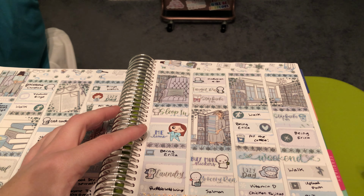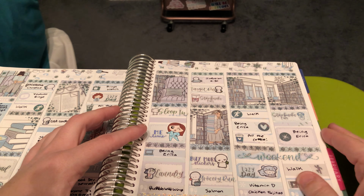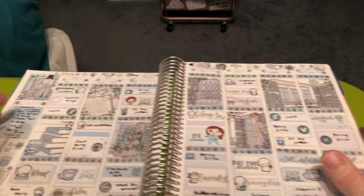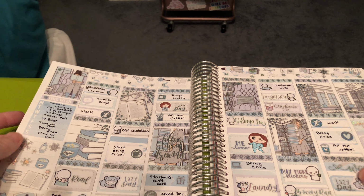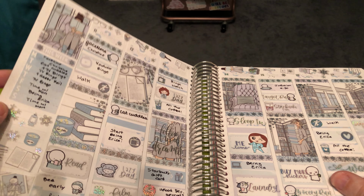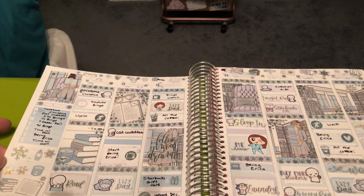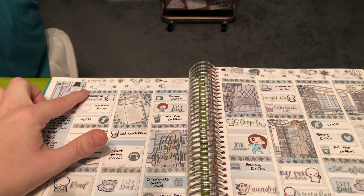Saturday, I watched a lot of Being Erica and I had a lazy day. Sunday, I got Starbucks, watched a lot of Being Erica, and uploaded my plan with me. So all of the foil, unless otherwise mentioned, is from Scribble Prints Co., but I'm pretty sure everything foil-related is Scribble Prints Co. My friend Shay made me these scripts.